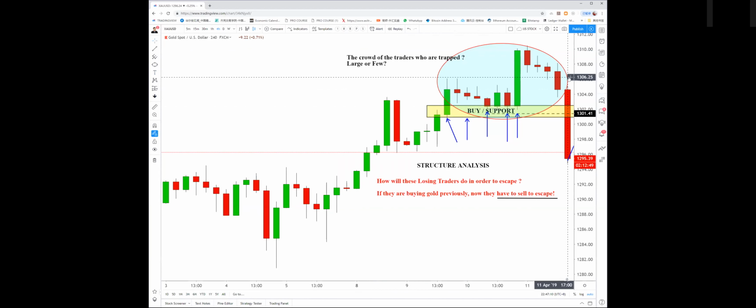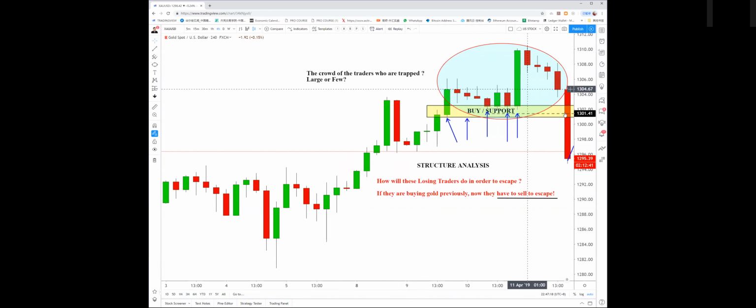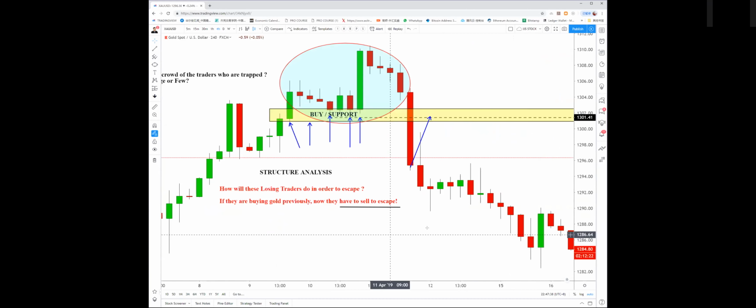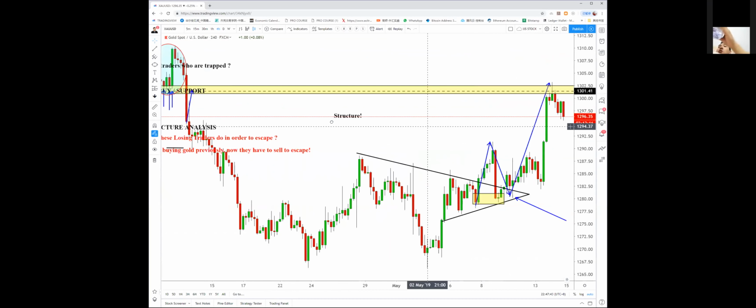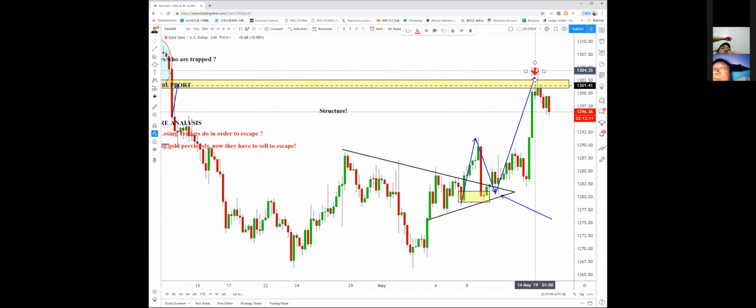No, it matters. Demon, you are wrong. It matters because after so many candles it broke, so it has to trap a lot of people. So when the price comes back to this zone, are they going to sell? Yes. And what will be the selling consequence? The price will drop. That's why I'm using this buy support previously, and now I know that it will become resistance.